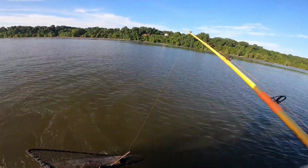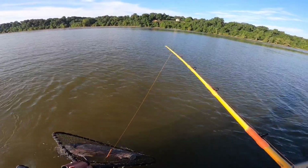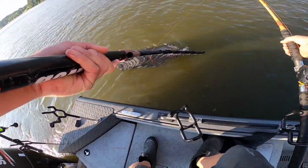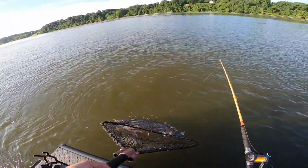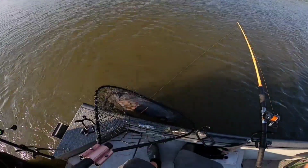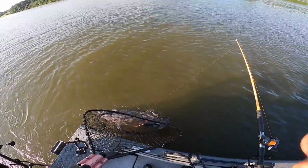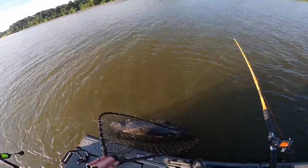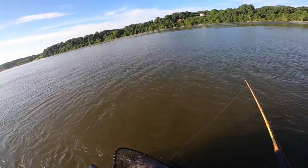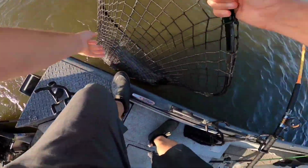Well, that was my fault. That's not the rod's fault. I kind of had to high stick that to get this fish in the net. That's just the way it goes. Look at that big old wide tail. I'm gonna let my back rest for a second. Jesus. All right, let's get him in the boat.